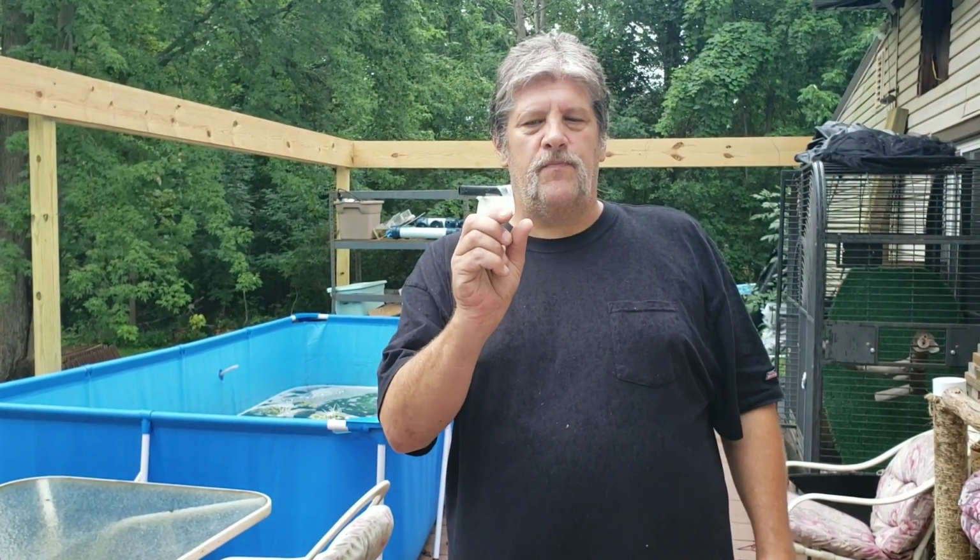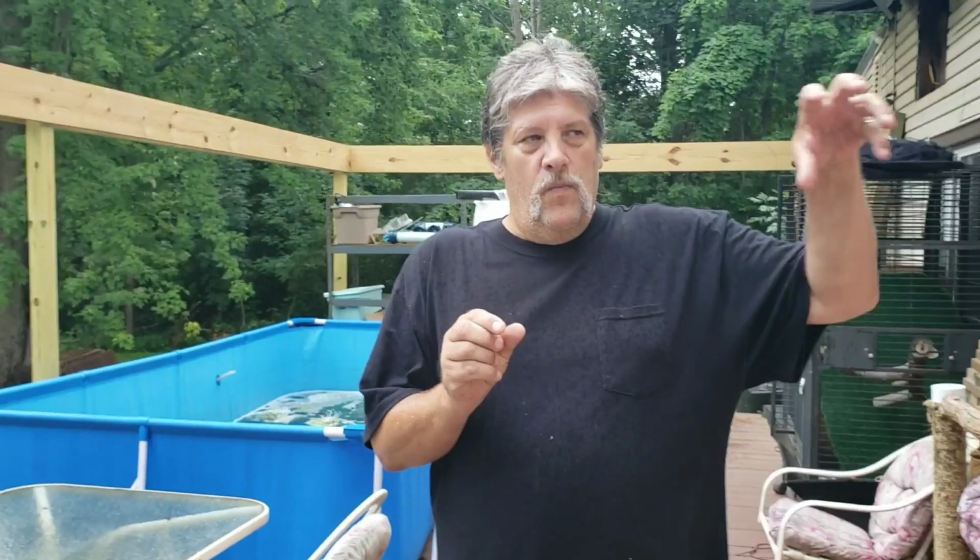So now we found out the bigger ones eat the little ones. So we've been taking out all the bigger ones as they grow, because we still got some probably about a half inch long in there, and out here there's some of them are 2 inches long, so we've been taking the big ones out. That was supposed to be a surprise, all the big ones. So we've been taking all the ones that get too big in here and letting the little ones grow.